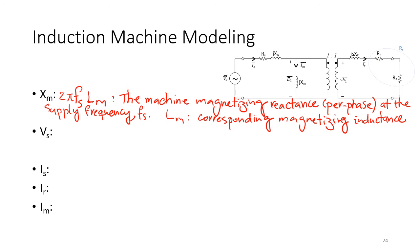Okay. The rest is very simple. Vs is a source, but take care of this, it is a phase to neutral. It's very important to take care of this one. It may sometimes mislead you, especially in solving the questions.